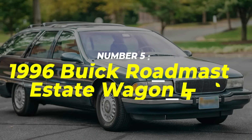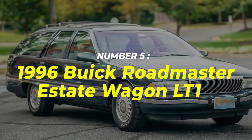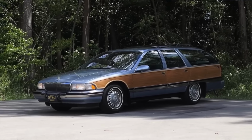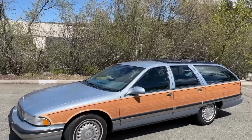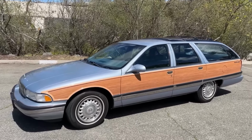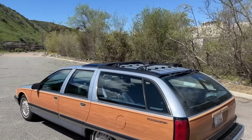Number 5, 1996 Buick Roadmaster Estate Wagon LT1. A family wagon built for road trips, but with enough grunt to outpace just about anything on the highway. After the sleek and subtle performance of the Toyota Aristo V300, we're shifting gears to something far more unconventional. A station wagon. Yes, you heard that right.